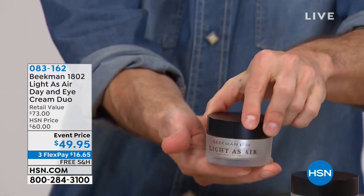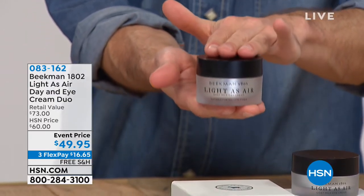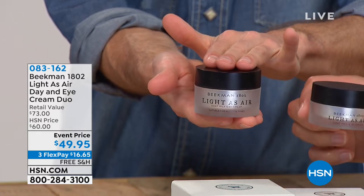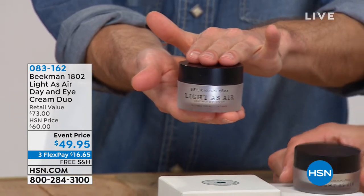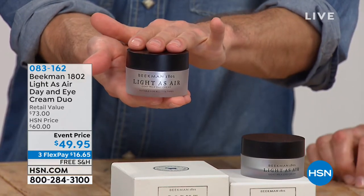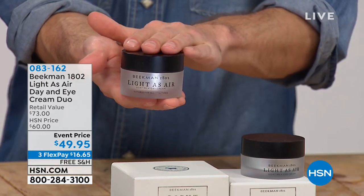You're going to receive the Light as Air Goat Milk Day Cream. Now that sells for $38. You're also going to receive the Light as Air Goat Milk Eye Cream. That's $35. You receive both today, with free shipping and handling. So if you want to secure this on auto ship, that's the way to go, because once you try their skincare, for those of you that have issues with your skin, this is where you want to start.